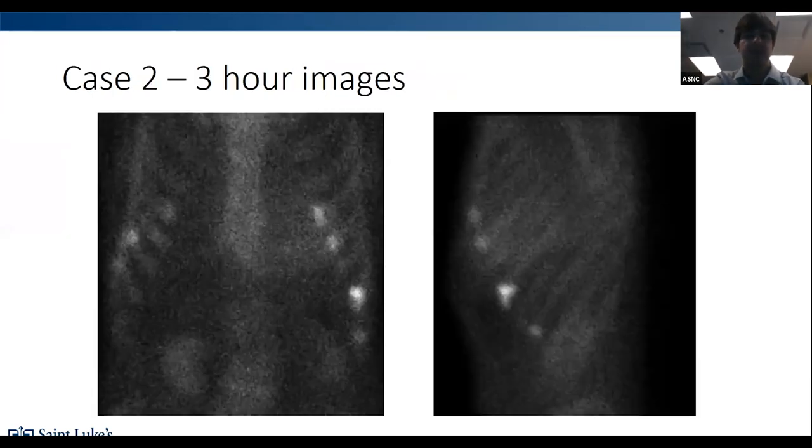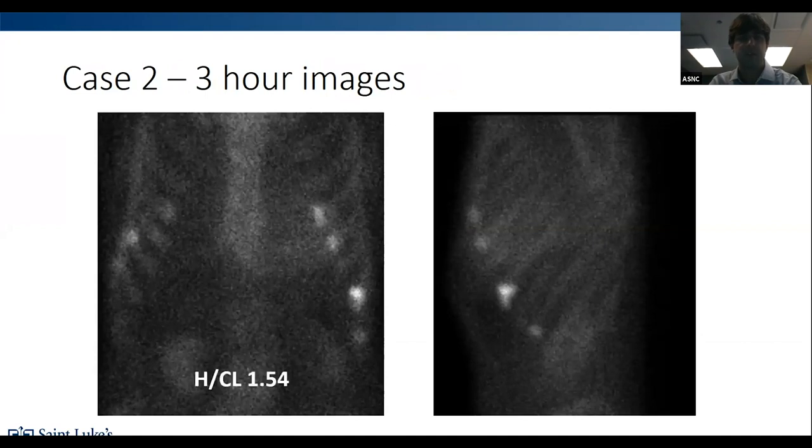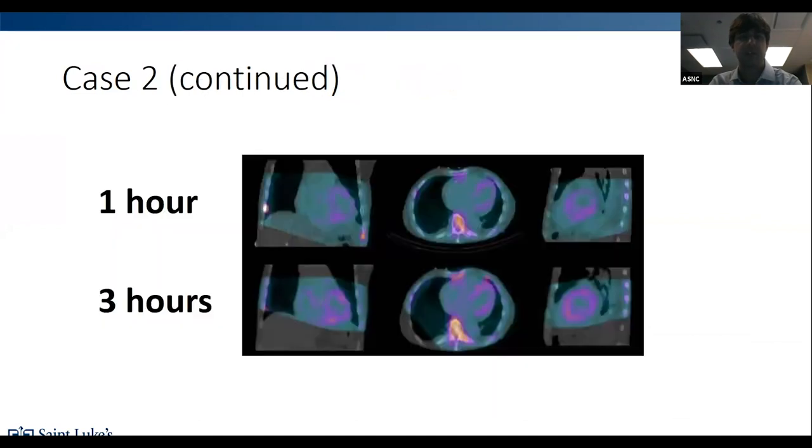So here's the 3 hour images. And I agree. I mean, this is either at the level of the rib or probably around the level of the rib. This ratio was 1.54. So you do have some discordant findings here, but you end up seeing myocardial uptake on the SPECT images on both the 1 hour and the 3 hour, and it's fairly similar. So you do think this is not blood pool, and this is actually uptake into the myocardium.